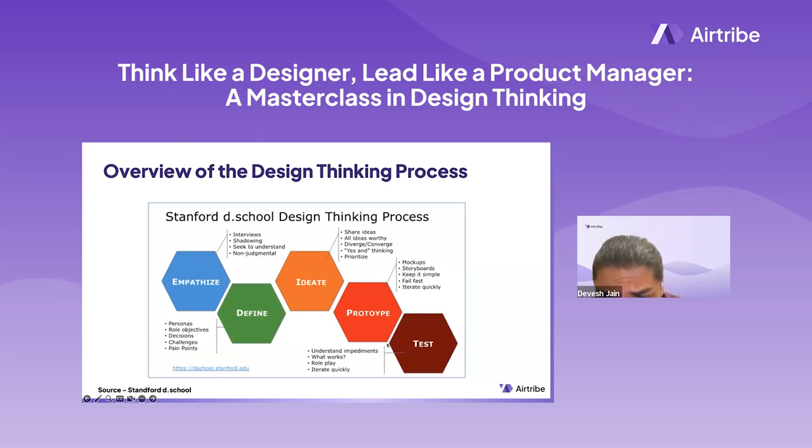There's one question by Ansh. Does the design part of PM require UX UI? You don't need to know the tools per se.